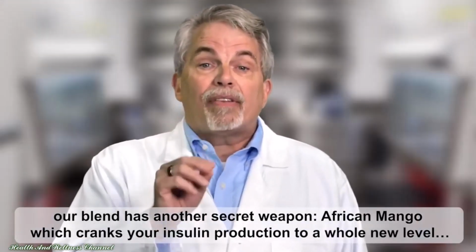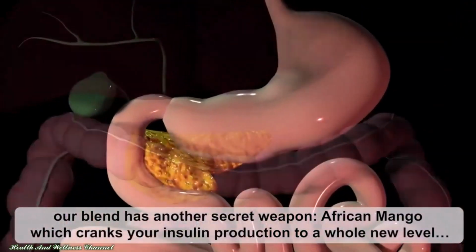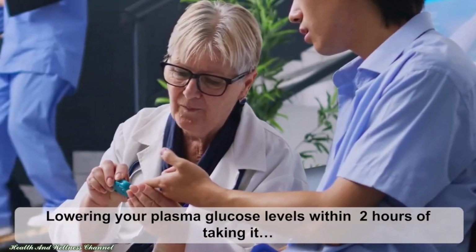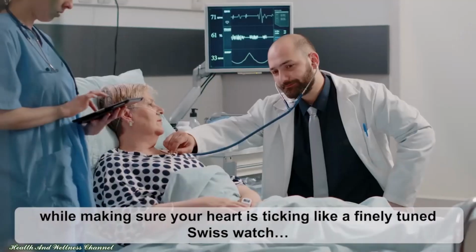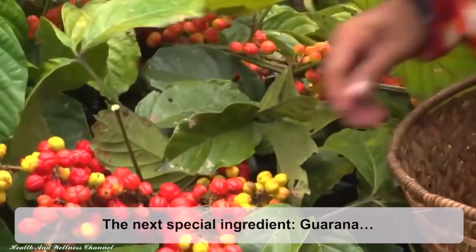Our blend has another secret weapon, African mango, which cranks your insulin production to a whole new level, lowering your plasma glucose levels within 2 hours of taking it, while making sure your heart is ticking like a finely tuned Swiss watch. The next special ingredient? Guarana.